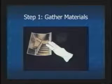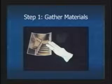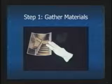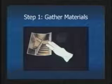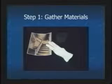So step one is to gather our materials. And the key material there is the pair of white gloves that I have, which I put on before handling any photographs, because they're going to protect the photograph from the acids and the oils and the dirt in my hands. And just that one simple step makes a huge difference, and it's so easy.